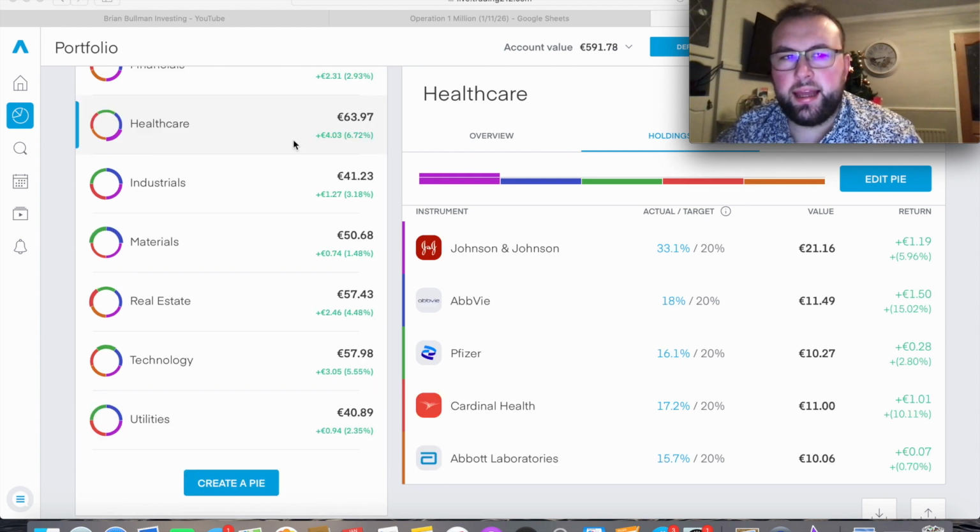The first of these will be healthcare, again up fairly well already, considering it's only about 10 days old at this stage, up 6.7%. Now, all 5 stocks here are in the green, very happy as well. Johnson & Johnson, AbbVie, Pfizer, Cardinal Health, and Abbott Laboratories. Similarly to the financials, albeit probably not as much, it was quite easy to find another 3 to 4 fairly substantial or quality healthcare dividend stocks. But again, we have to have a cap here as well.